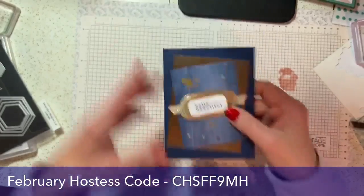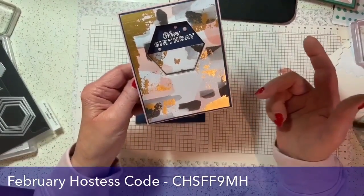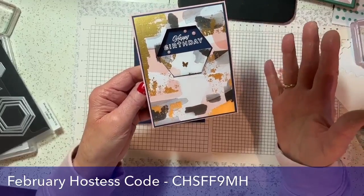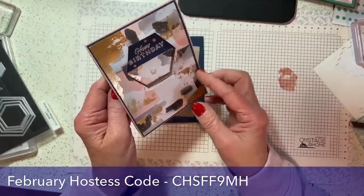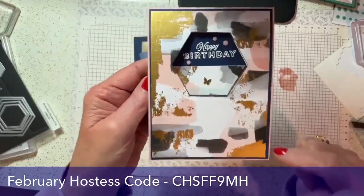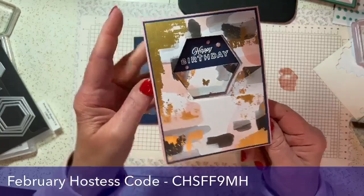So that just made it kind of easy. And then here, I don't know if this is quite what they want you to do. A bunch of people were doing what you call keyhole cards, and so you could kind of see that on the inside. So I took that, and then this is the Blushing Bride and the Night of Navy.